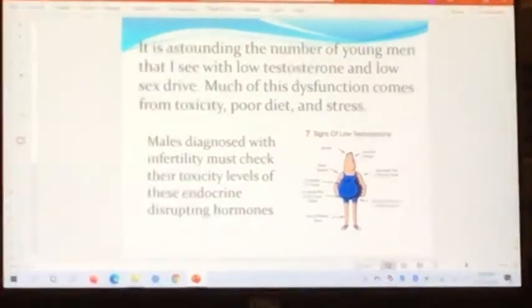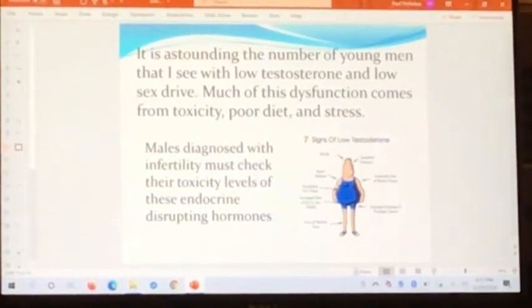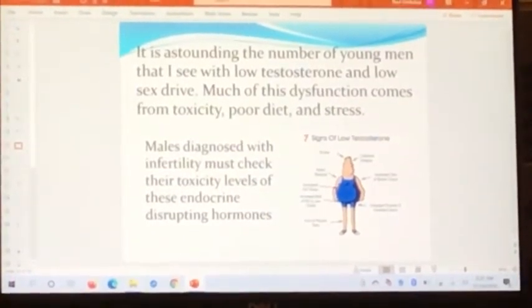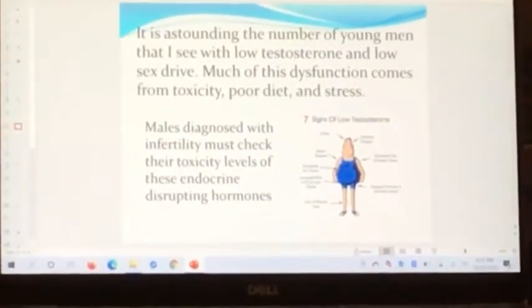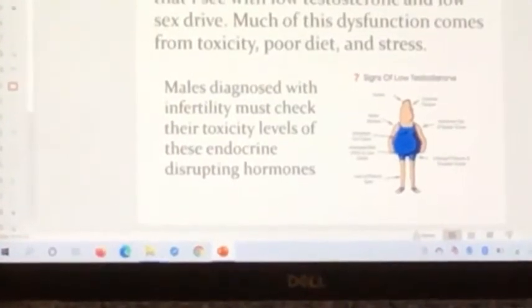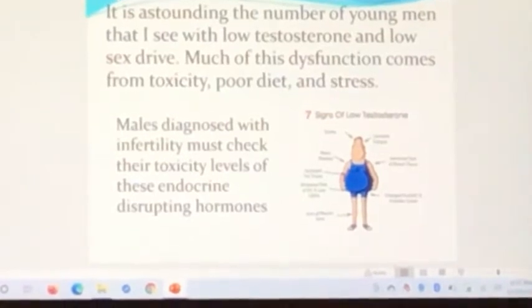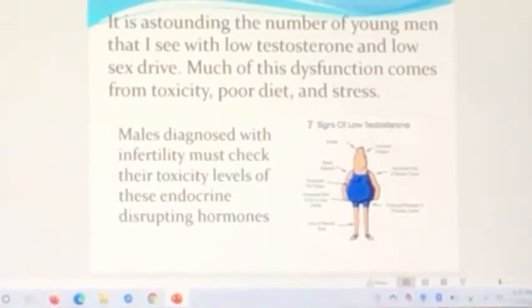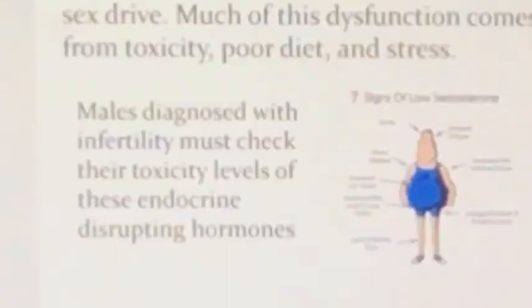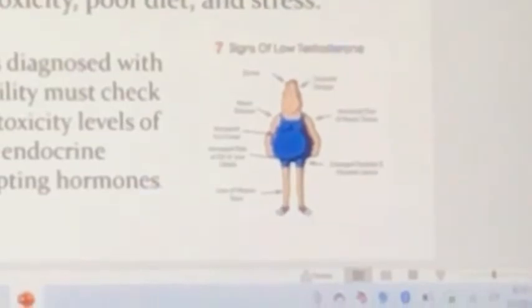It's astounding, the number of younger men that I see these days with testosterone issues and low sex drive. I never saw that when I was first in practice 40 years ago in 1980, never. I didn't see it in 1990. I didn't see it in 2000, but between 2000 and now, the last 20 years, I've seen a lot more young males that are losing their sex drive, and that's crazy. I mean, that's just not normal. And a lot of this is the toxicity that we're exposed to.